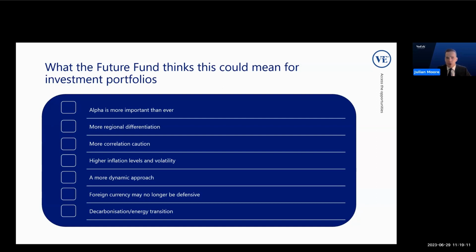There's a focus on having foreign currency and being aware that it may actually not be that defensive. And so the US dollar is one example, which has been historically a more defensive exposure, but Australian investors must look via a currency lens and understand that respective currencies can be a detractor or contributor to return. And then finally, there's consideration for decarbonisation and the energy transition. And so with this changing real asset landscape, investors should be aware of what will and won't be in demand going forward when they're making an investment decision.